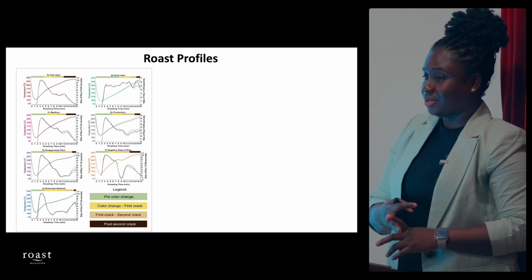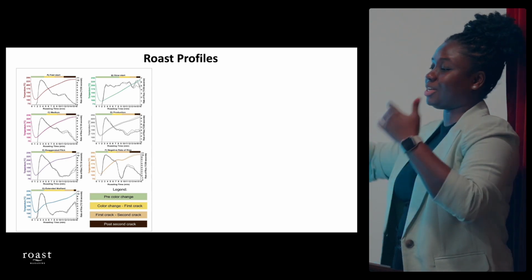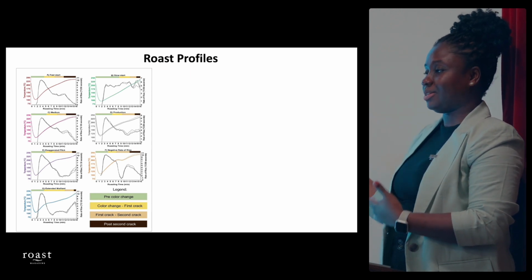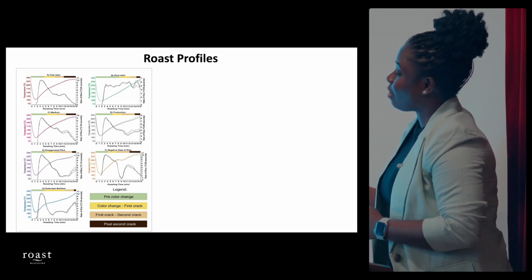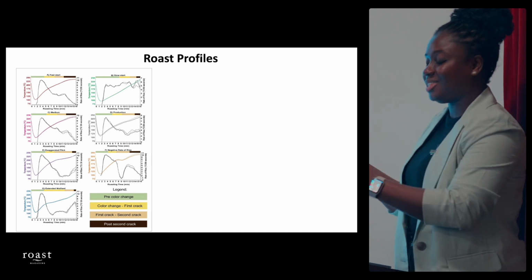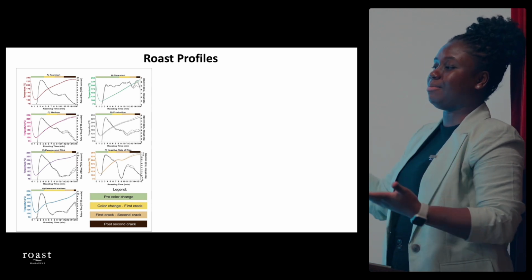Now, onto our roast profiles. What I mean by roast profiles, traditionally, is basically the time-temperature variation during the roast. So what temperature you are roasting at, how long you are roasting, that's what we are calling roast profiles in this experiment. This is a figure showing the 7 different roast profiles that we picked. On the y-axis, we have the temperature of the roast, and on the x-axis, we have the roasting time. In this case, we have about 16 minutes.